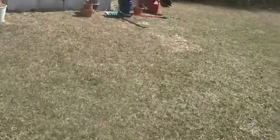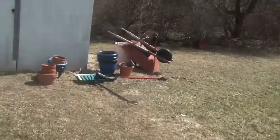Potting supplies. This is hers. I'm not much of a green thumb. Kind of a black thumb, as in grease.